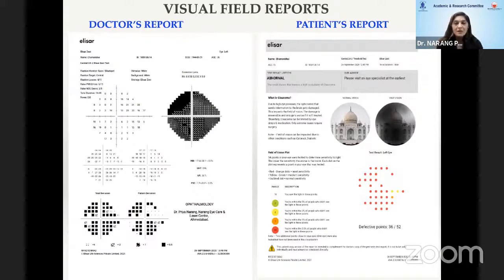So now this is coming to the main thing, the visual field reports that you are seeing now on the screen. This is how the visual field report actually looks.